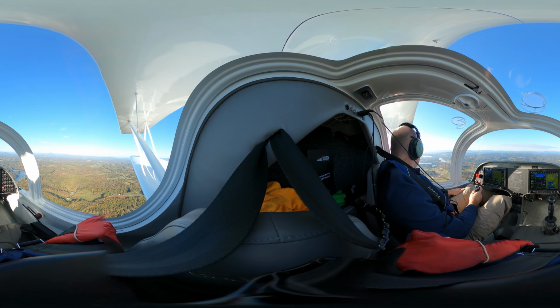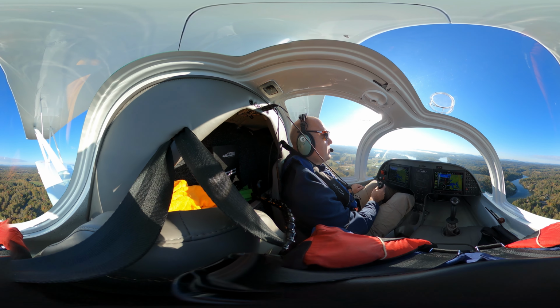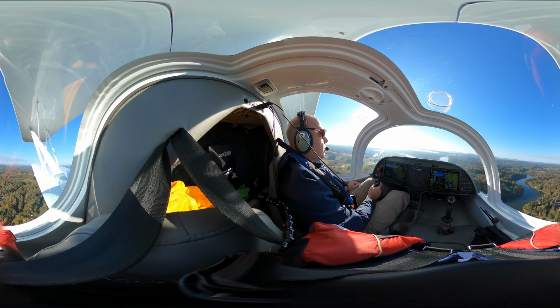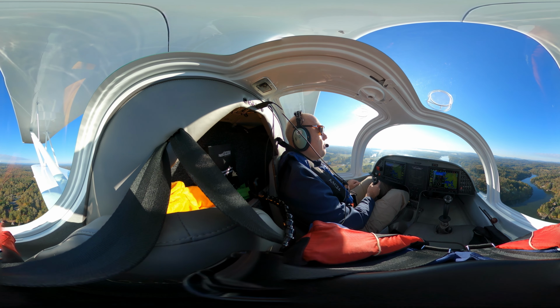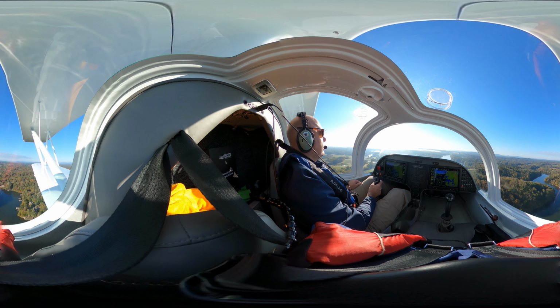I am coming in a little bit steeper. I don't want to get too close to this house in front of me if we don't have to. But also there's not, you know, miles and miles of water in front of us. So we're doing a bit of a short field or confined area approach here. Trying to fly quiet and friendly this morning.